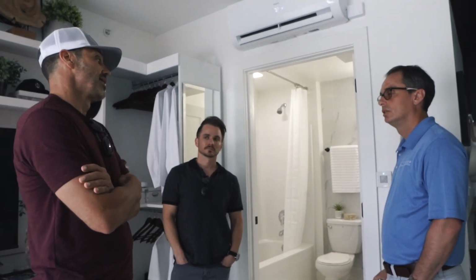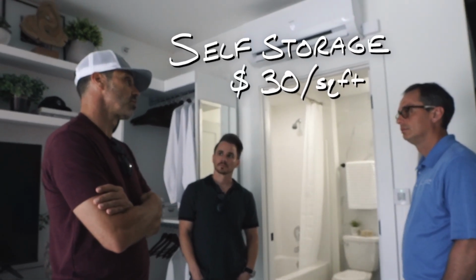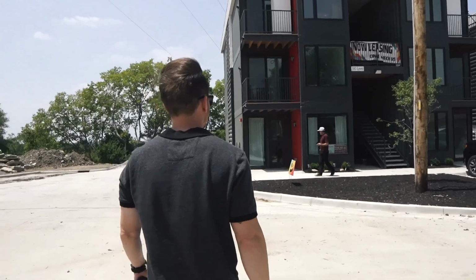How much is the self-storage? Self-storage, we get it down to under $30 a square foot. I mean, it's even in the mid 20s right now on doing the self-storage. So that's a pretty good return for the guys. There's a lot of opportunities with this project because one, we're solving the housing issue here locally, and if it works here locally, we've got plans of running it out nationwide. There's also the upside benefit of selling these down the line to where we can make a profit, in addition to having the monthly cash flow come in from the renter base.